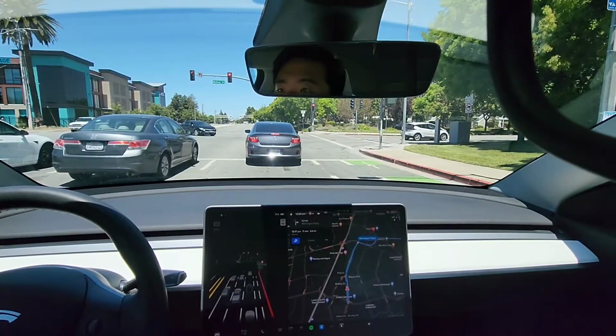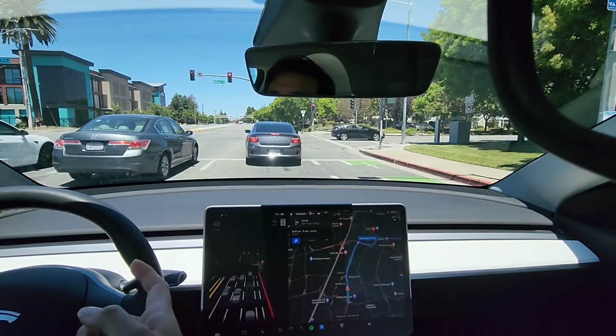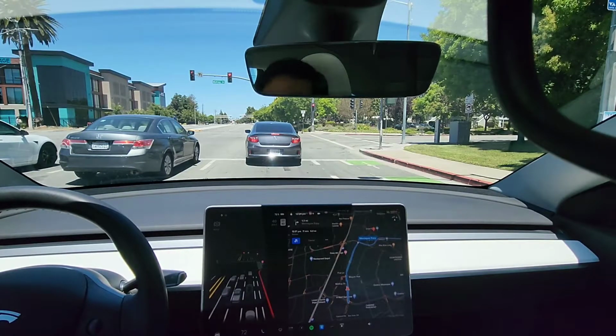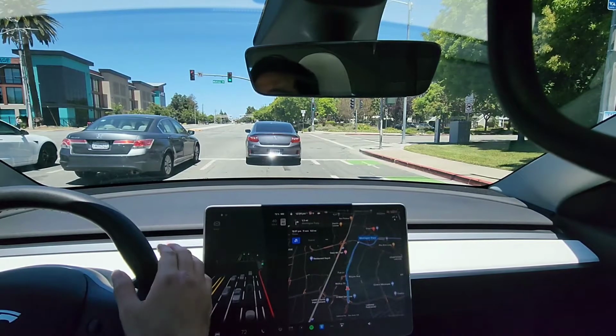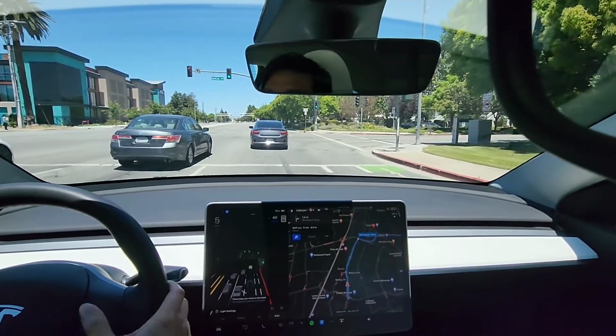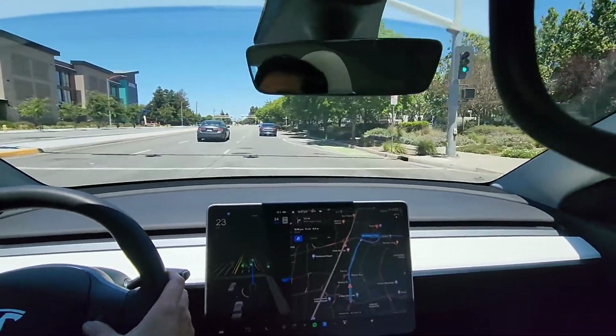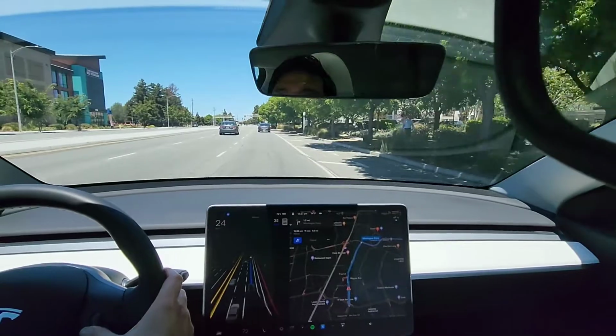Okay, that car went way over the line. So when cars go over the line like that, I like to give them space in case they need to back up for any reason. Okay, I don't know if you can see that in the video. And again, the car doesn't need to accelerate that fast, even though it likes to.